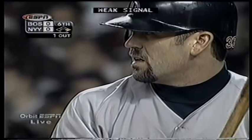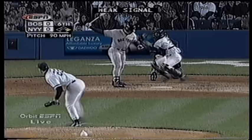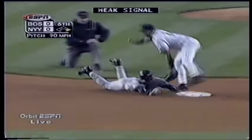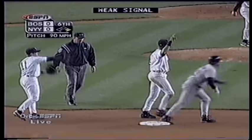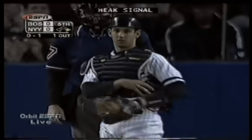Jason Varitek struck out his first time. Switch hitting catcher for the Red Sox. 9 strikeouts, no walk. The runner goes, and he is out by 10 feet. Valentin is really out as Varitek tried to protect him on the hit and run, where the pitcher was right in on his belt buckle.